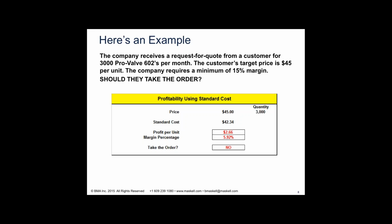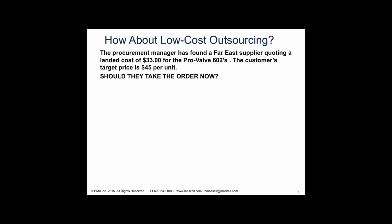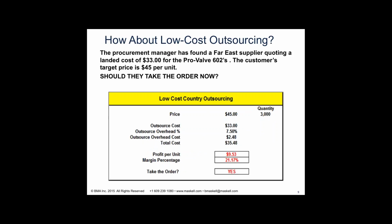Let's investigate that. So sure enough, the procurement guy, he's found a Far East supplier that they can buy from at a landed cost of $33. So let's take a look at that now then. Our price is still $45. Our outsourced cost is $33. Now this company recognizes that there are additional costs associated with buying from low-cost countries, so they add 7.5% additional overhead cost to take account of that. So our total material cost then comes to $35.48. Profit now is $9.53. Margin is 21%.